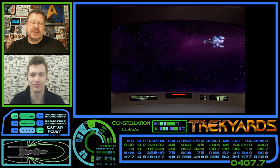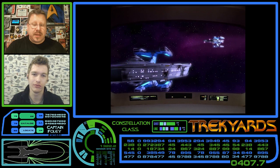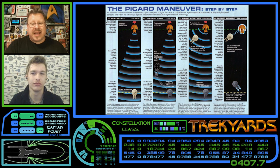The encounter, however, resulted in the Stargazer being so heavily damaged that Picard had to order all hands to abandon ship. And it was not discovered until 9 years later that the ship they had destroyed was in fact a Ferengi ship.